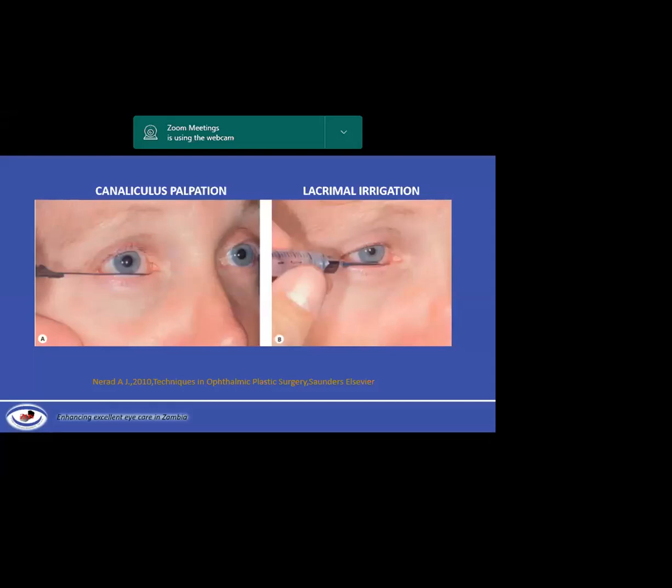The canalicular palpation uses a Bowman probe, where we just put it on the punctum and try to lift up the area where the sac is located and the punctum, so we can palpate to see if there is any fibrous tissue or any mass inside, so that we can know what kind of blockage is in the pathway of the lacrimal sac and duct.